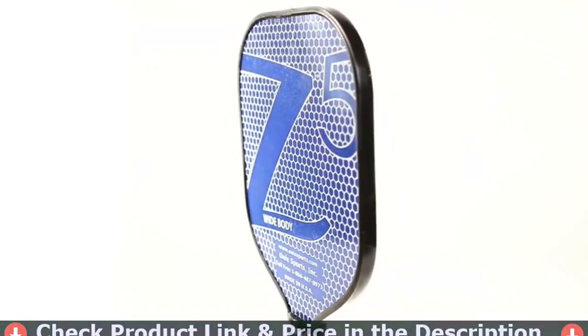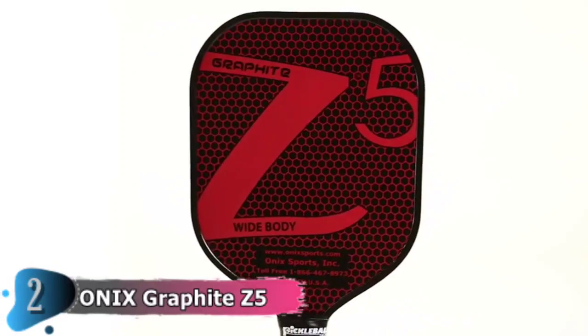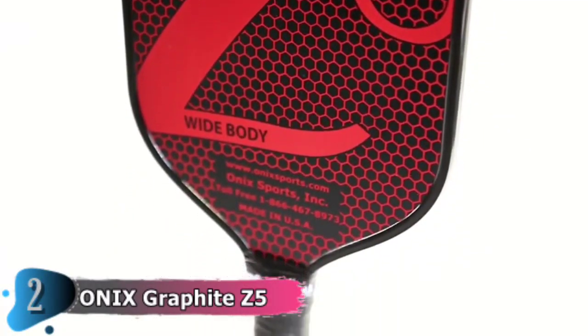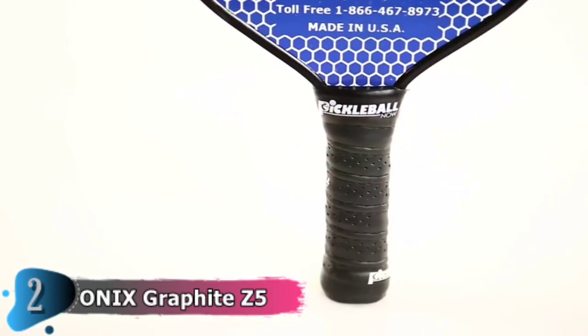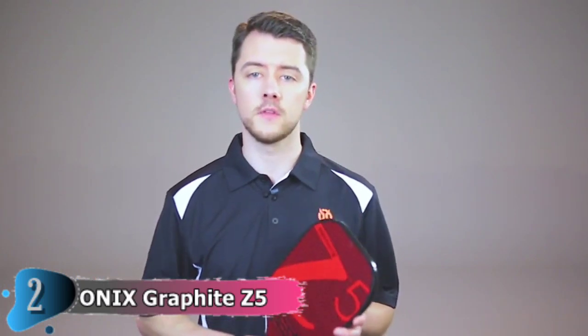The Onyx Graphite Z5 is the most popular paddle in the Onyx line because of its outstanding touch and ball control. The graphite face and Nomex core give players superior feel of the ball, and with a total paddle weight of 7.5 to 8.2 ounces, the Z5 strikes a perfect balance between power and speed.